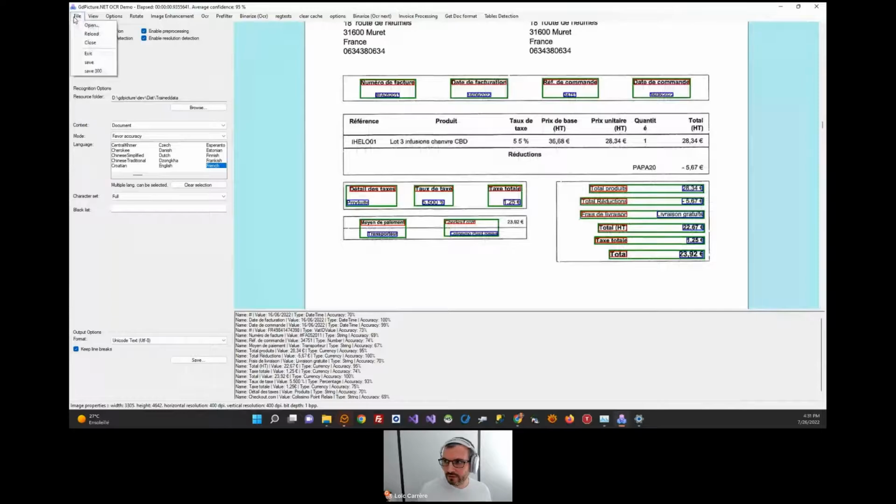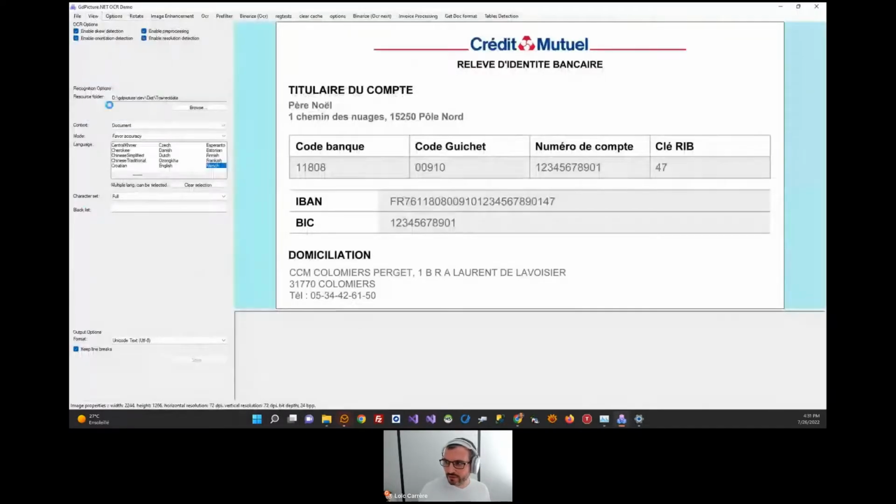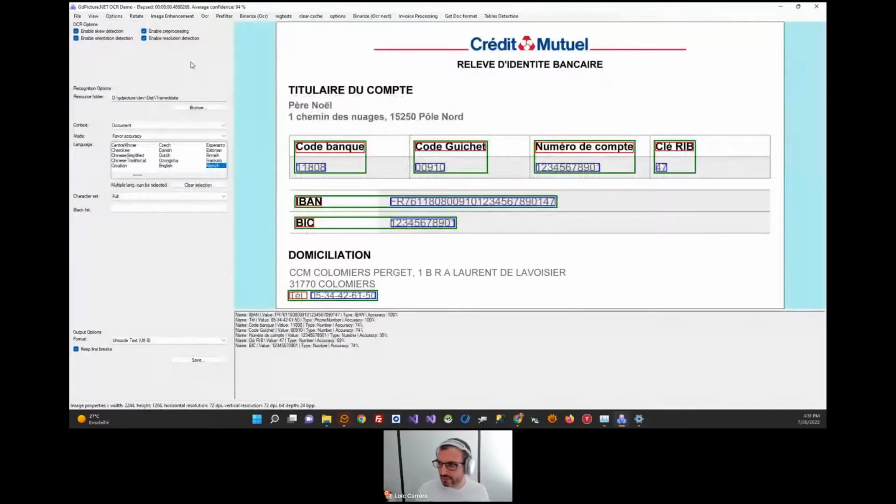I will show you in a banking document which kind of result we can obtain. As you can see, in less than a second, we can extract all the information and obtain relationships between each key and each value, and also obtain the qualification of each value. For example, here we have an international bank account number, if I remember well. The semantic definition in the document is IBAN, which is correctly detected. The content is here, which is correctly recognized, and the type of the data is IBAN.